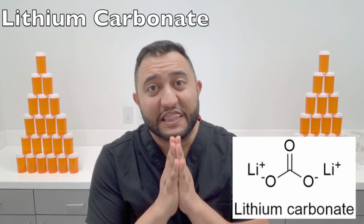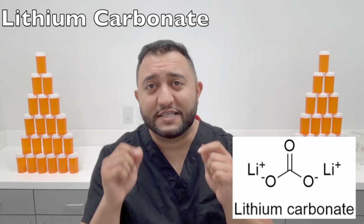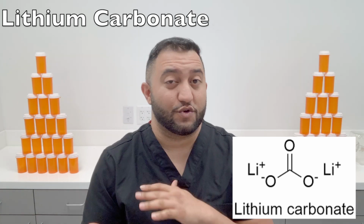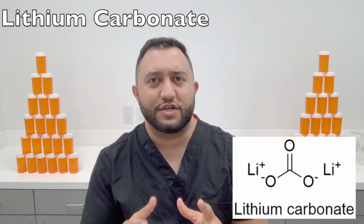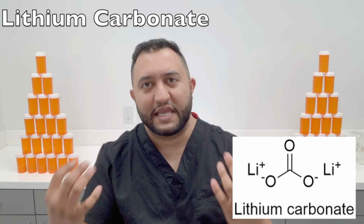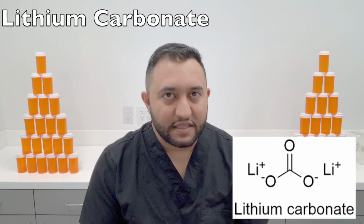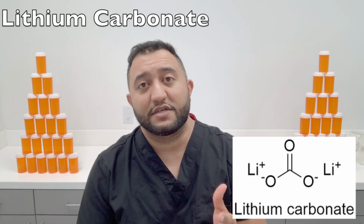Today we're going to talk about lithium, also known as Lithobid, but you probably know it as lithium because it is a very old drug. It is used for treatment in bipolar disorder in patients over 7. Off-label, you can use it for depression as well, but it's not solely used for depression. You stack it with other antidepressants, so you get a synergy effect. You generally don't see that too much, although it is used, but there's so many antidepressants out on the market.